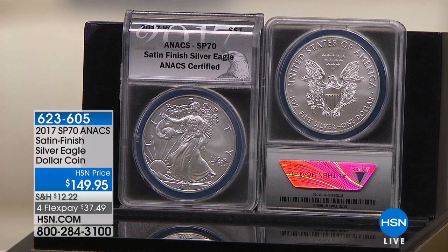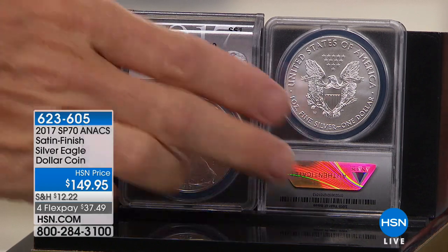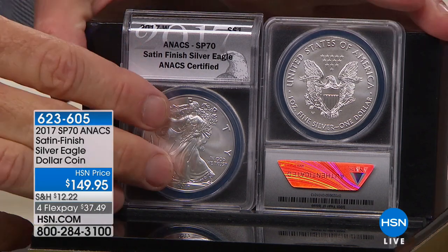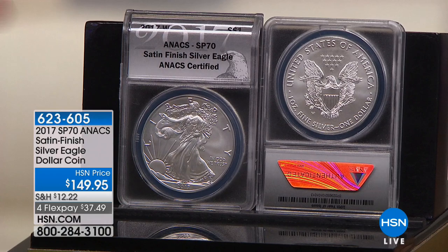Now, here's the problem. While we anticipated this and broke this news, we were the ones who went out in the marketplace and said, this coin is the rarest coin, because most coin dealers don't know, and the vast majority of collectors don't know. Almost nobody knows that this is the rarest regular issue American Silver Eagle ever done by the United States government. People always ask me, what do you mean by regular issue? There's a couple of special issues out there. And this coin, I think, ranks third overall in terms of mintage.